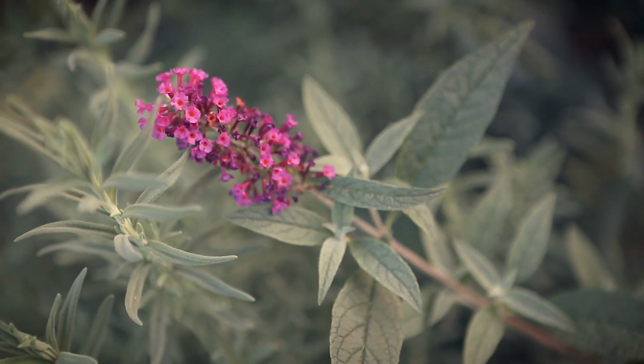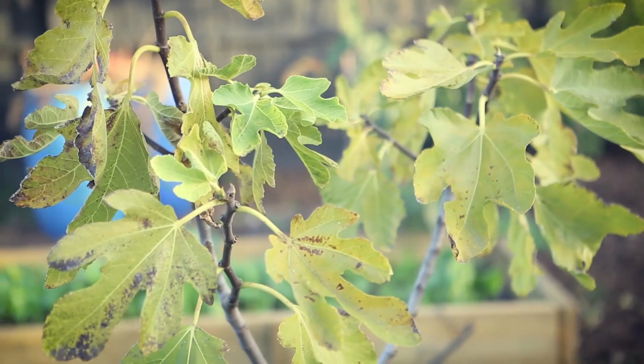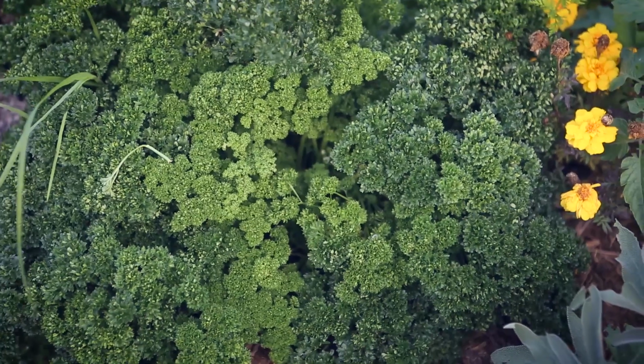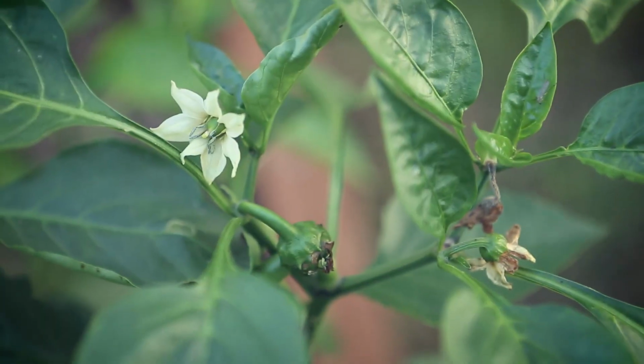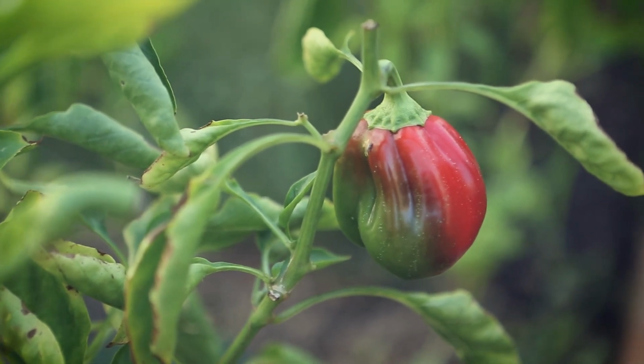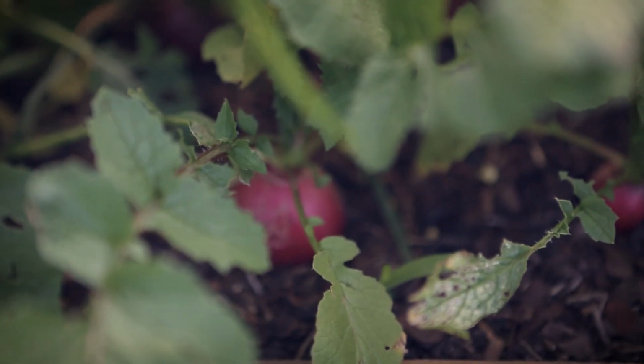So here's what I plant in autumn for the winter harvest. I have some beetroot, carrots, coriander, kale, kohlrabi, leek, lettuce, mint, oregano, onion, parsley, parsnip, radish, rosemary, sage, shallot, silver beet, spinach, thyme, and turnips.